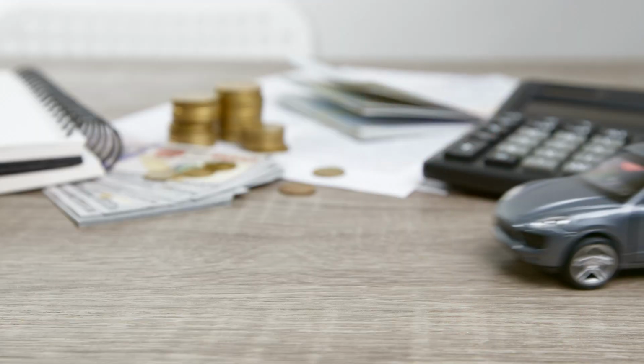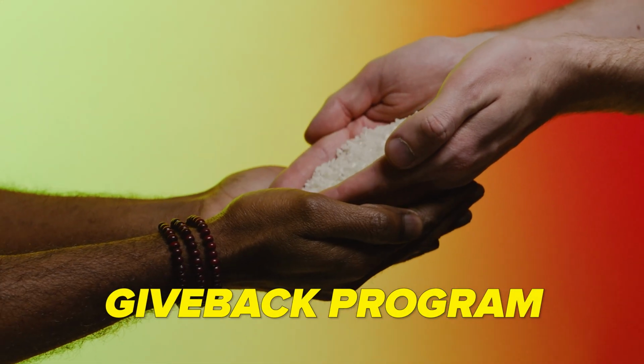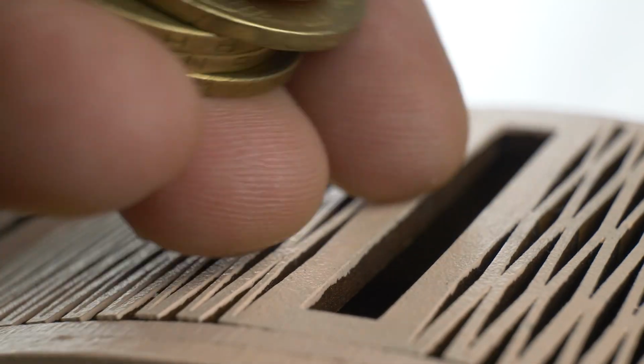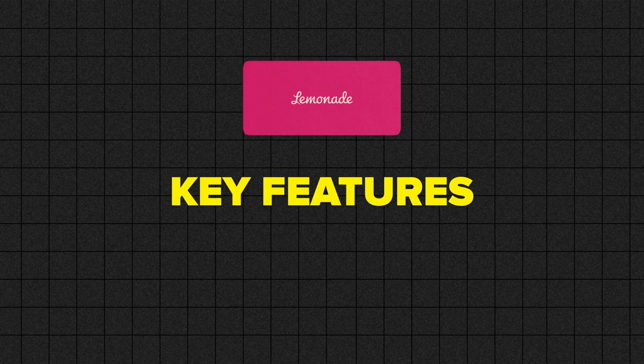They also offer a unique pay-per-mile pricing model. That means your rates are based partly on how much you drive. Another thing that sets Lemonade apart is their Giveback Program. A portion of unused premium funds goes to charities chosen by policyholders instead of being kept as extra profit. Now let's take a closer look at the key features that make Lemonade Car Insurance stand out.